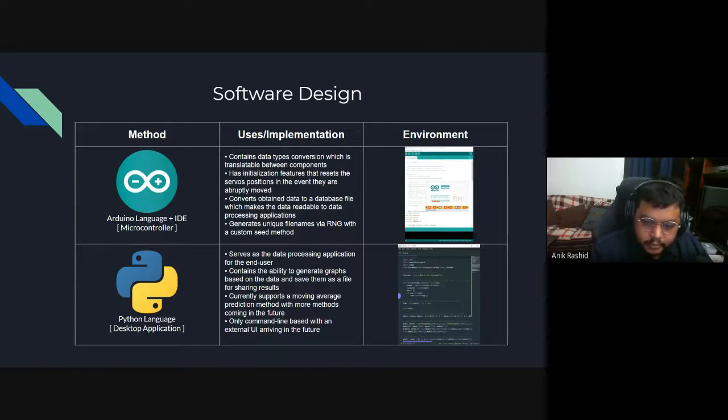So pretty much the actual Arduino code, we made a bunch of conversions within some of these initial variables to ensure that they're all readable within all these different components. And it also has initialization features that reset the servo's positions every time it's powered on. This is one difficulty that we have faced, where let's say someone immediately plugs the servos out and we plug it back in, the servos wouldn't reset position. So there was a contingency plan made for that.